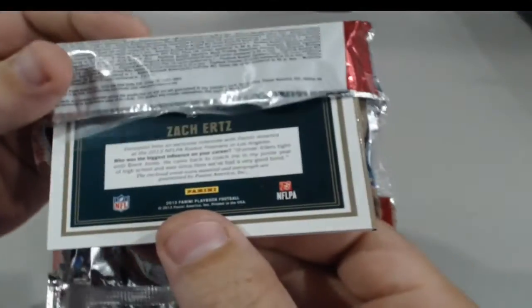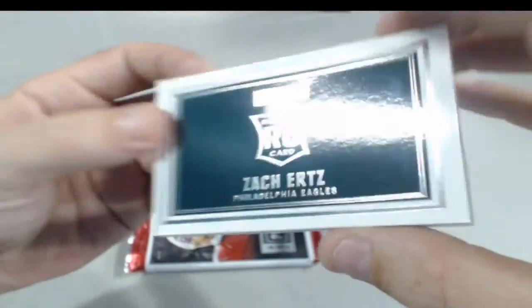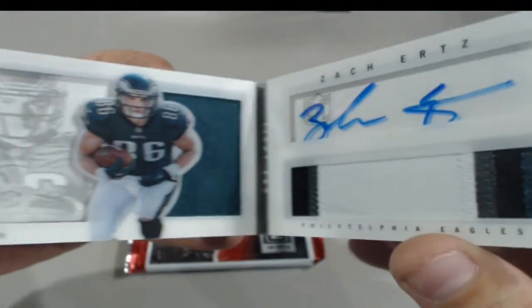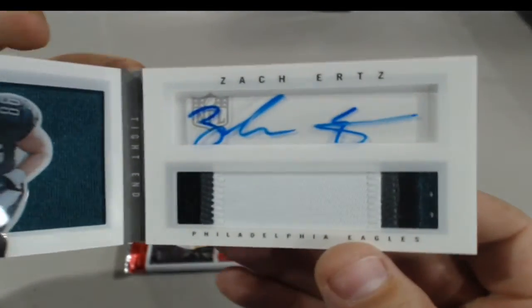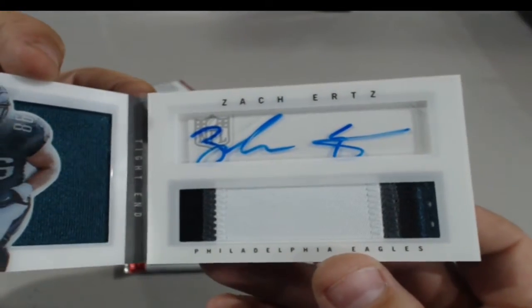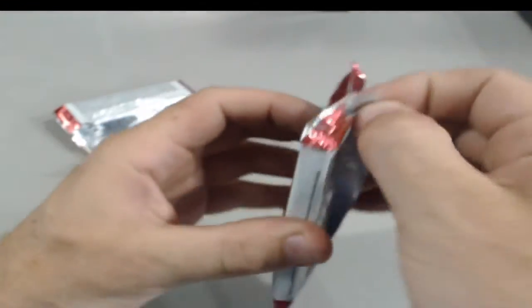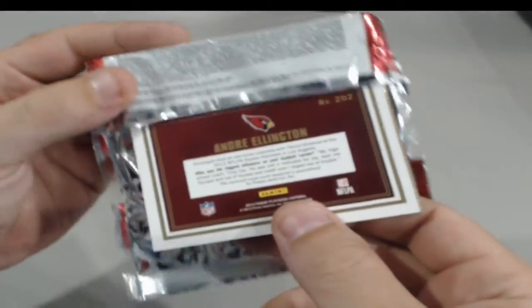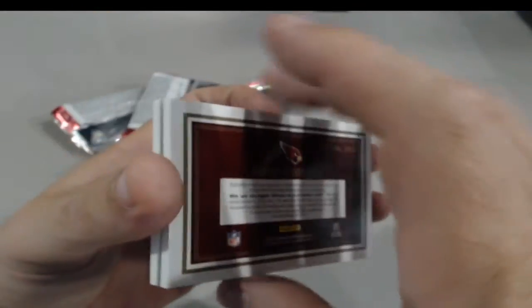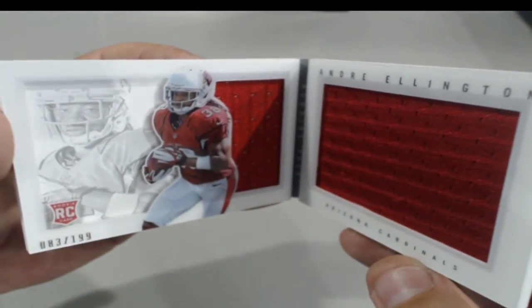All right, behind that, got a Myers Hurts for Philly, a rookie dual patch. Another good thing about 13 Playbook to 299 is even their higher number of hits have some great swatches on them. Old Ertz Hurts. Yeah, sorry about that, Vicky. And old Andre Ellington for the Colts. Shady 76.